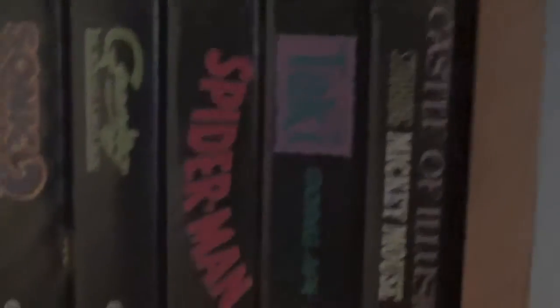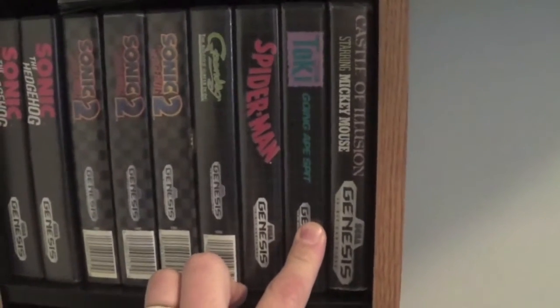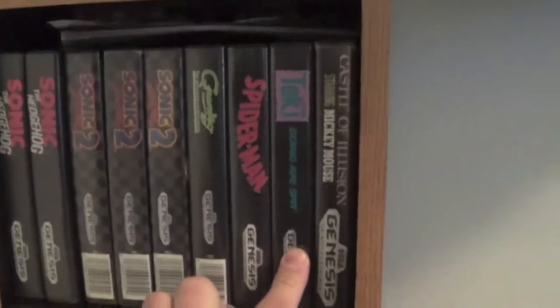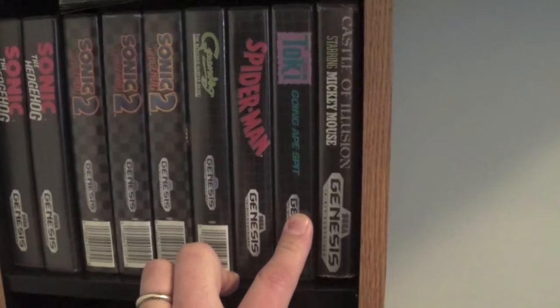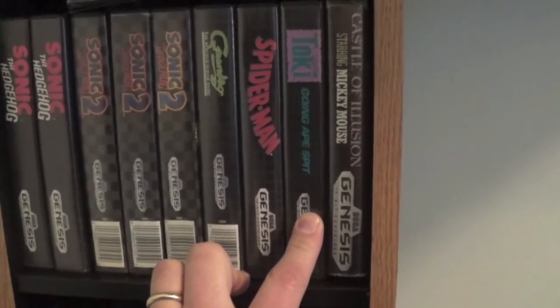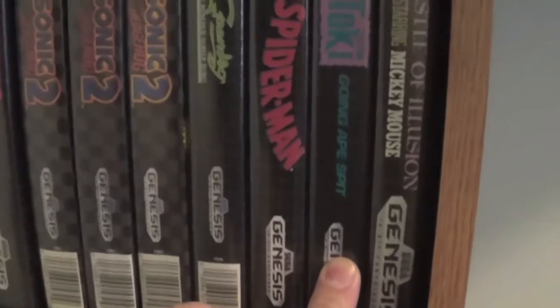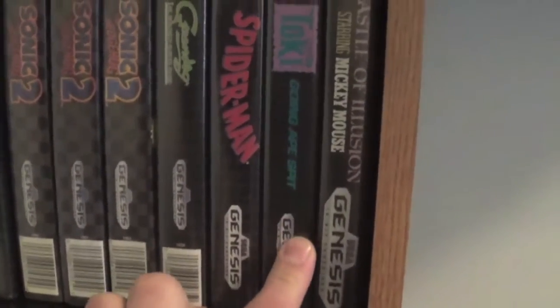I have Green Dog, Spider-Man, Toki Going Ape Spit, which is kind of a funny story about this game. I got it at a yard sale one weekend. I traded it in at my local game store. Then I decided I wish I wouldn't have done that. And the next weekend I went out and found another one at another yard sale. And apparently it's a rare game, so finding it back-to-back weekends at 2 different yard sales was probably a pretty rare thing. So I hung on to this one.